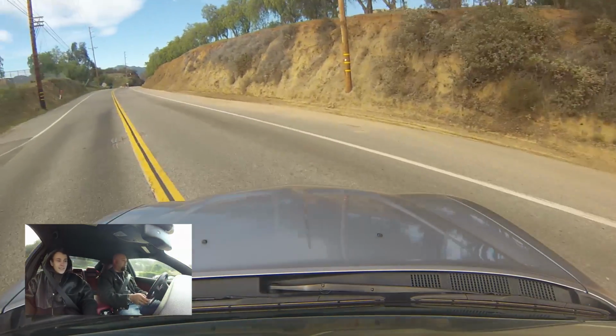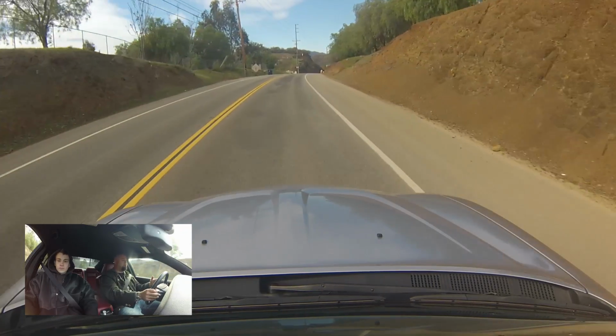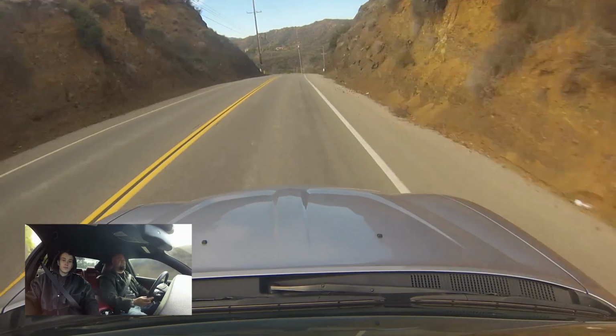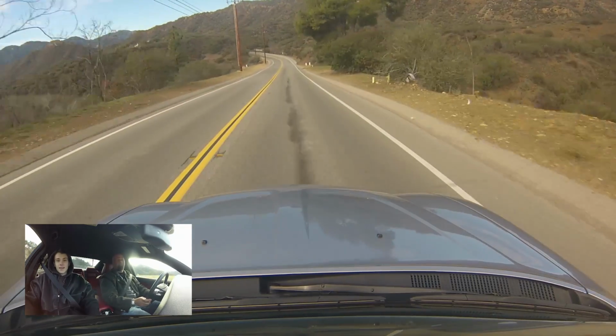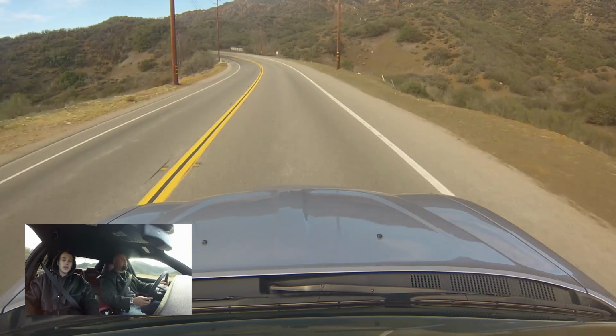So we'll go out on Mulholland and just see how it is on a more open road. These open sweepers. This is where SRT cars are awesome. Have you been in a Hellcat yet? No. They're mental. They're the best. I'm sure. One day I will get a Hellcat out here and I will take you for a ride. They are mental.